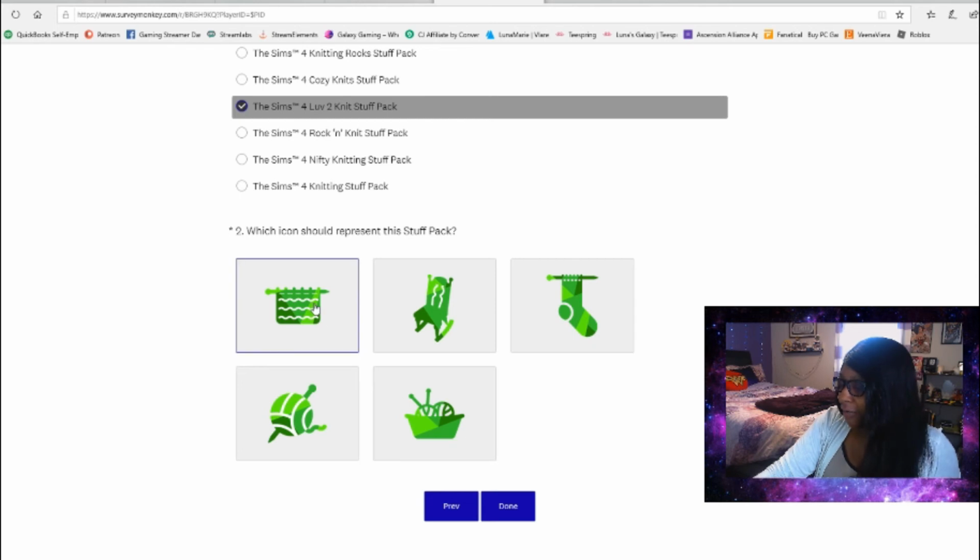So now we have the knitted doily, the knitted sock, and the yarn ball. I feel like if you saw this, you probably wouldn't think it was a yarn ball because it kind of almost looks like a volleyball to me. I feel like that is not easily portrayed, so I'm going to say no to the yarn ball. So we have the 2 knitting needle things here, the sock, and I'm just going to call it a placemat or a doily.